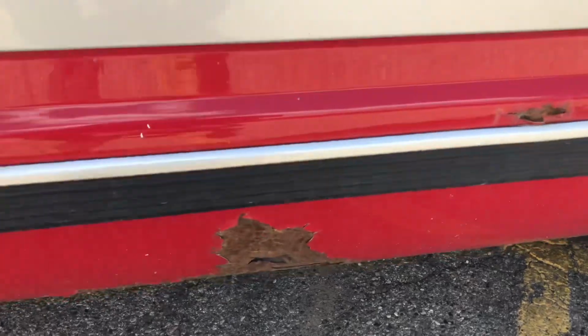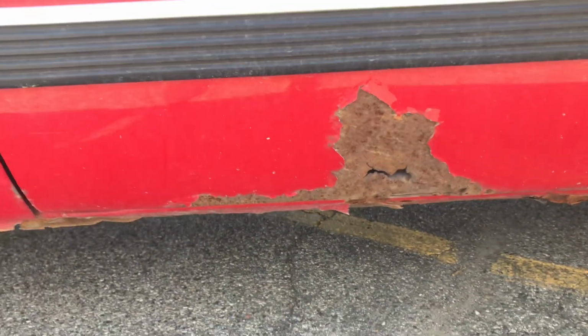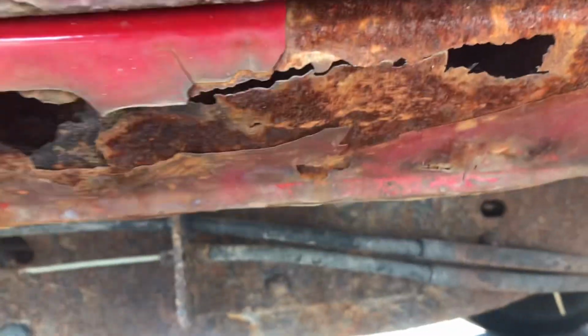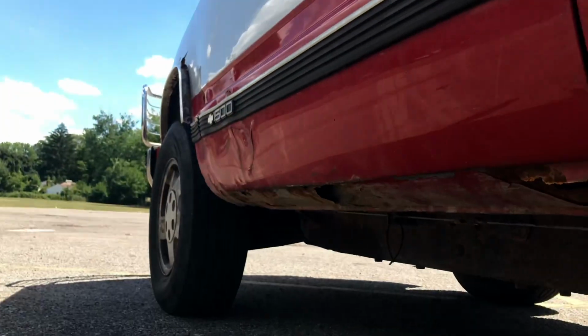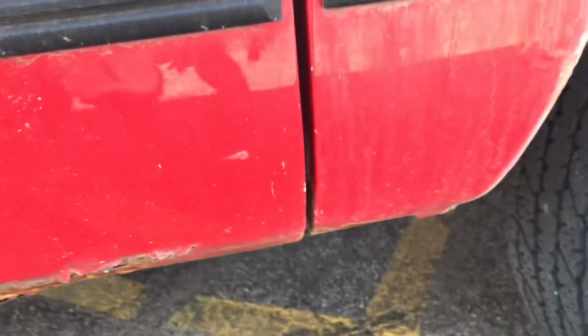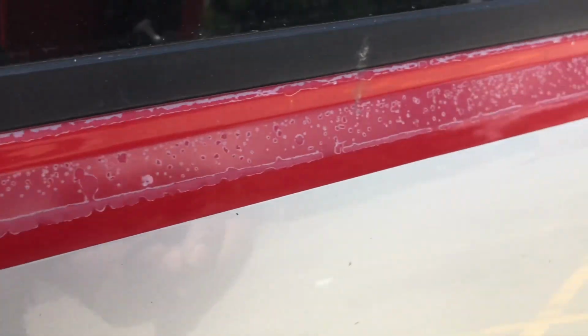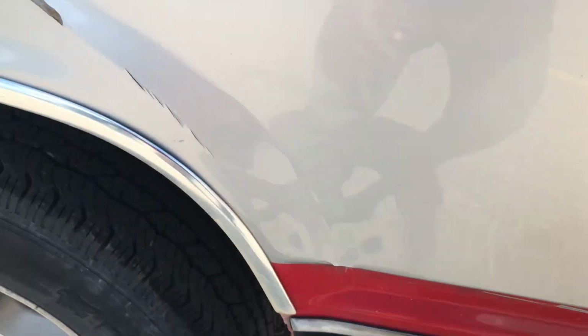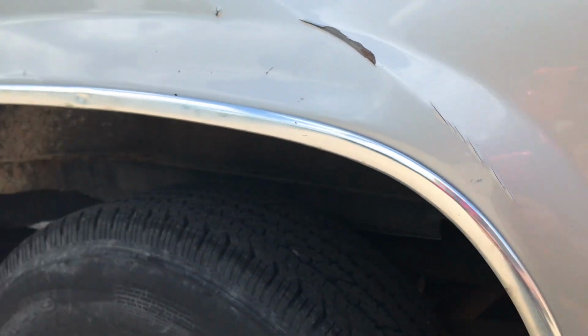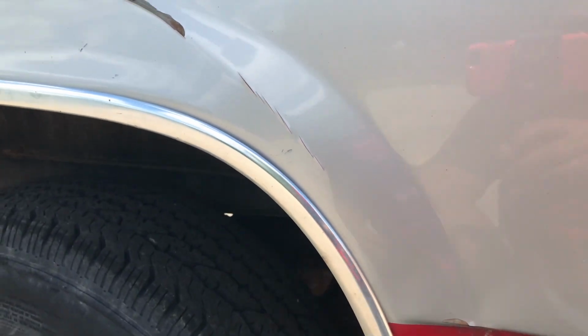As you can see, we got rust on the other door. And we got rust down here on the rockers. Now, I'm in Michigan, so you know how the Michigan vehicles rust out. It's had a terrible paint job put on it, starting to peel back, the clear is. So I really got to go through the whole truck. Got a nice little crease there. I'm assuming it's been hit before. That's how it was when I purchased it.